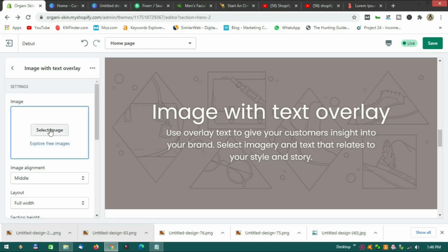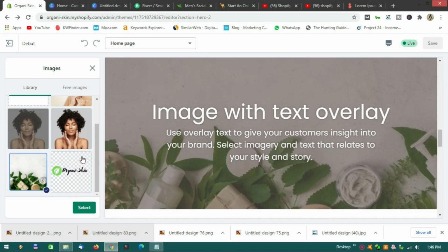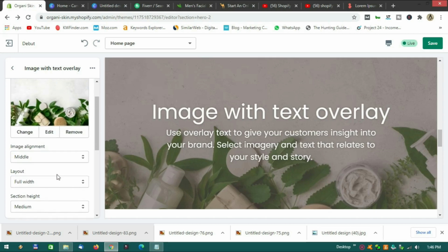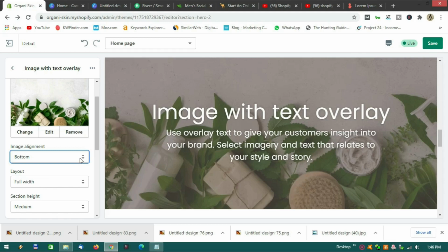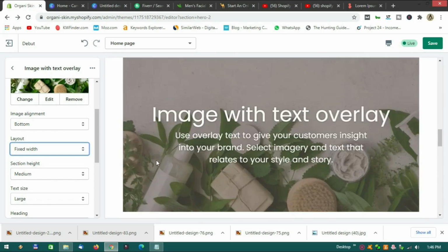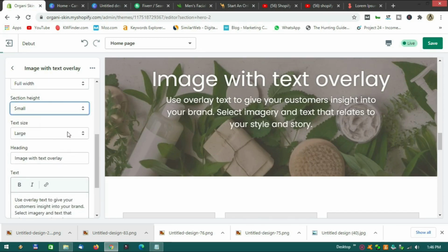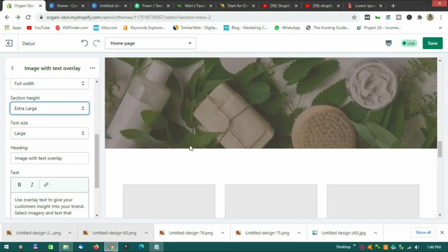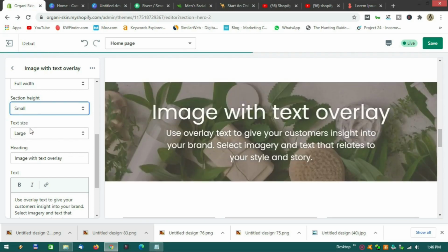So let's go ahead here and select an image. I'm just going to go for this one here. Right, and then select it. Before I add it, you can obviously see the alignment here. You can add top, add bottom. Let's leave it like that, and then we can say full width or fixed width. We'll make a little box. I don't like that. I love full width websites. So section height, you can make it small, a little bit smaller. I guess that's pretty cool. Or you can make it big if you're that kind of person and like big stuff. That's a little bit too big if you ask me. I'm going to go ahead and choose small here. Perfect.